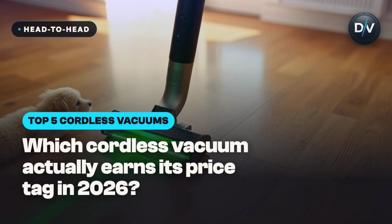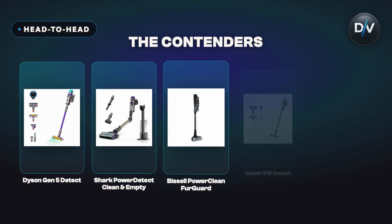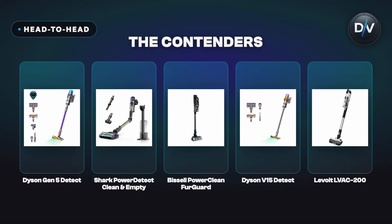From a $200 budget hero to a $900 flagship that vacuums in the dark, the gap between cordless vacuums has never been wider. Reviewers tested well over 100 models across hard floors, carpet, and pet hair. These 5 rose to the top.